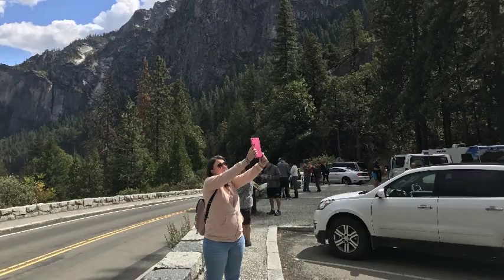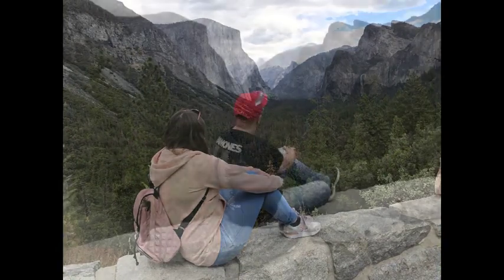So here's our first stop, which is Tunnel View, and we've parked up and we've got out. It's a perfect photo opportunity. There's ample parking. The views are just breathtaking. You can see El Capitan from Tunnel View as well. It's honestly the most picturesque place I've ever been.